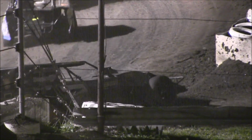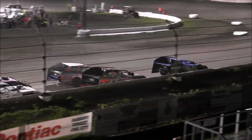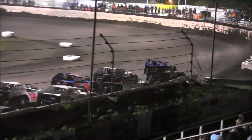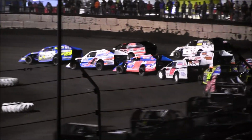Not sure what happened as he'll make the ill-fated right-hand turn. Well, looks like left front suspension damage on that machine, Mike. The Elite Chassis looking to pull the daily double here tonight at Fairbury Speedway. We'll see what happens. Plenty of time left here in feature number 2.